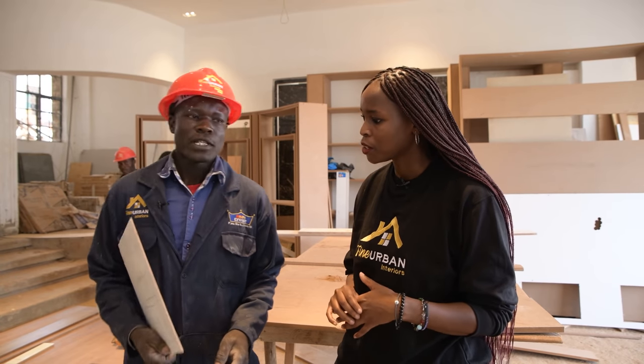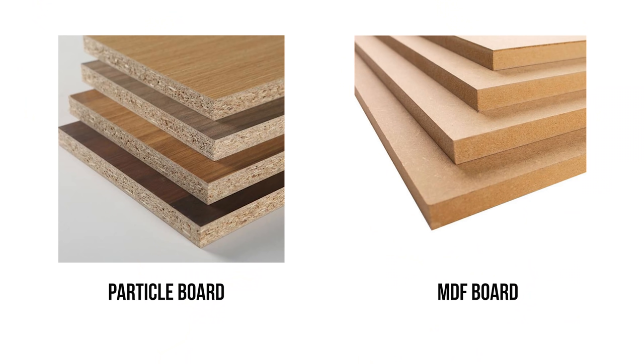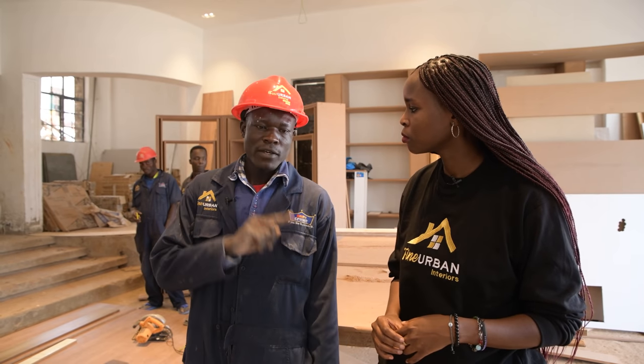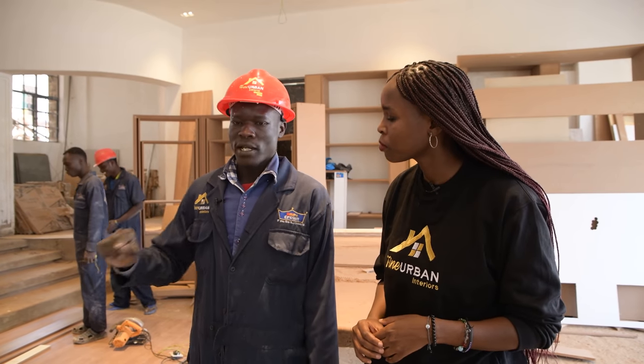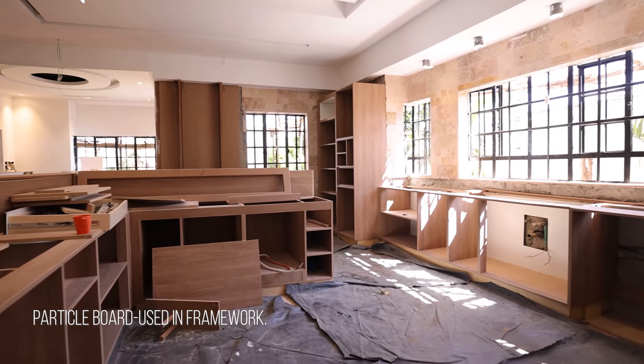So the type of materials that we have: we have a particle board, and we have an MDF board. Inside MDF, we have a plain MDF and the laminated MDF. So what's the difference? The difference is that particle boards we use in framework, for kitchen framework and wardrobe framework.